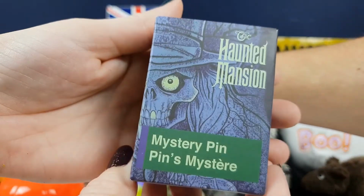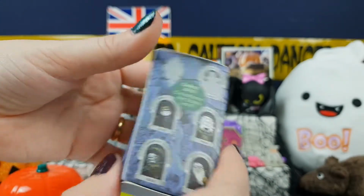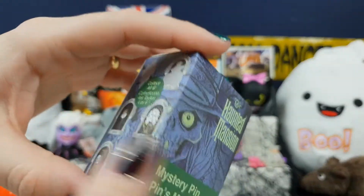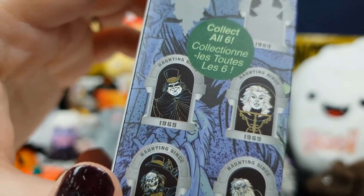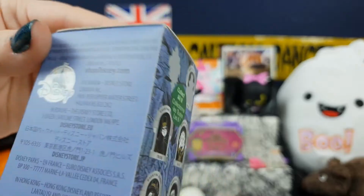Right, we've got the Haunted Mansion Mystery Pin, because this ride is not in Disneyland Paris, it's in the American one, isn't it? It's very, very popular, this ride. I think it's been going 50 years this year. Oh, it says on the side there, 1969, so that'd be 50 years this year. Wow. So it was their anniversary, so they've released these mystery pins.